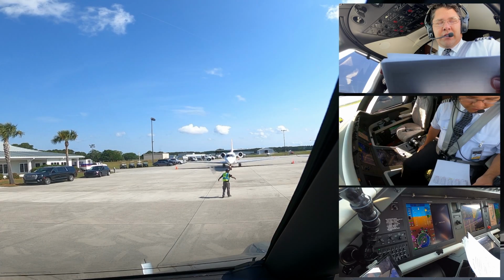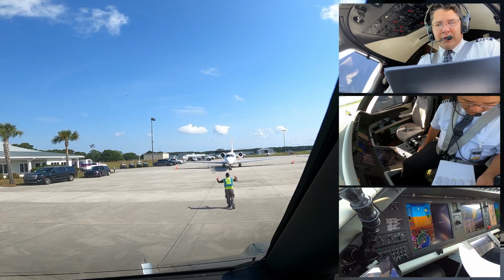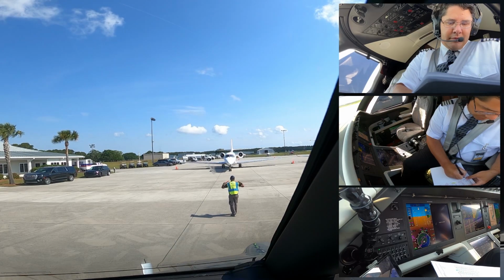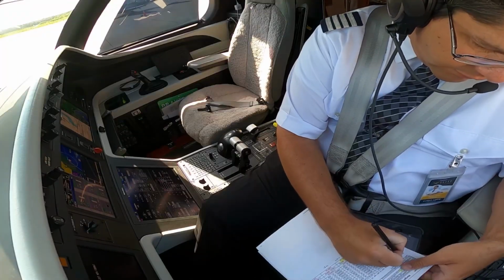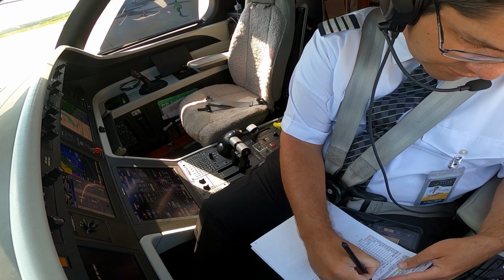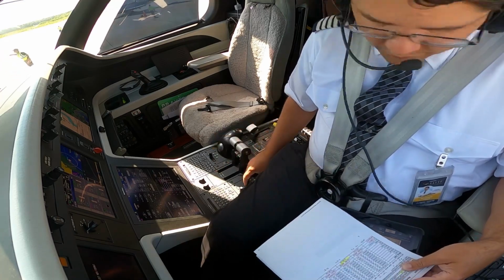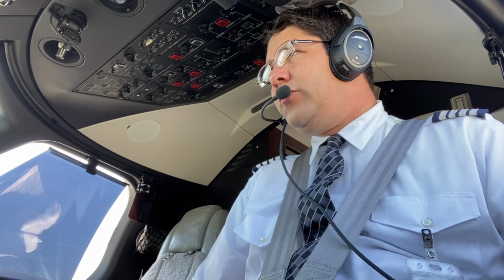Clearance, November 1 Yankee, IFR to Mike India Alpha. We'll be departing runway 9 right at Charleston Executive. November 1 Yankee, Charleston clearance. Hold for release, cleared to Miami Airport via filed. Departure maintain 2000, expect flight level 400 ten minutes after departure. Departure frequency 120.7, squawk 6221. Hold for release, cleared as filed, 2000, 400 ten minutes, 120.7, 6221 for November 1 Yankee.